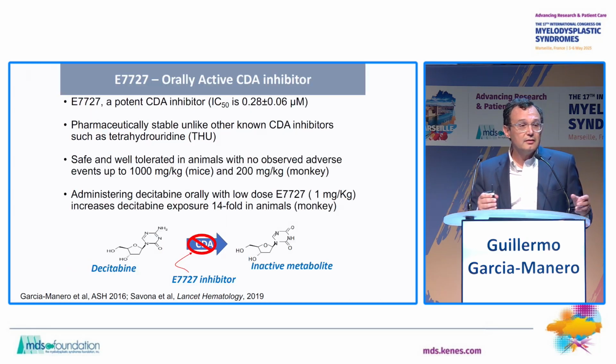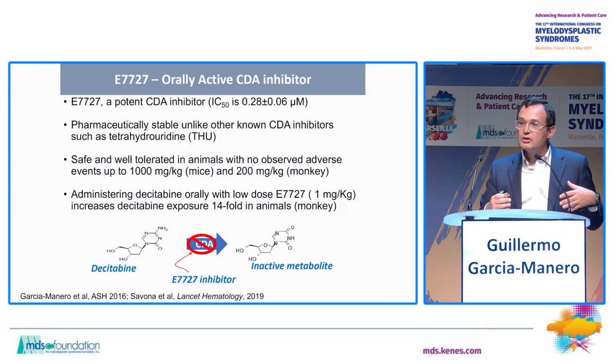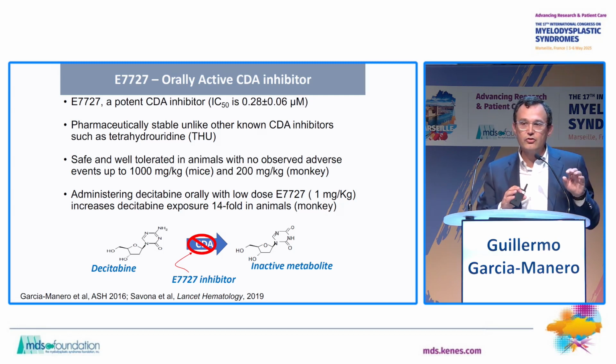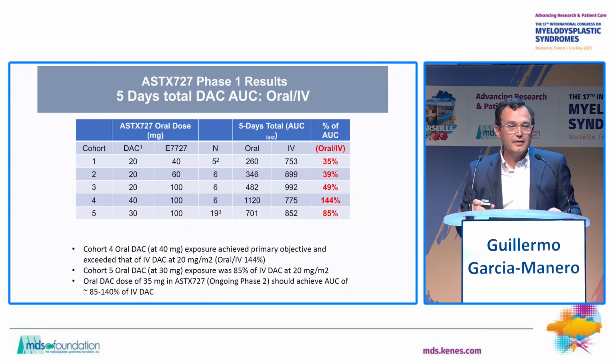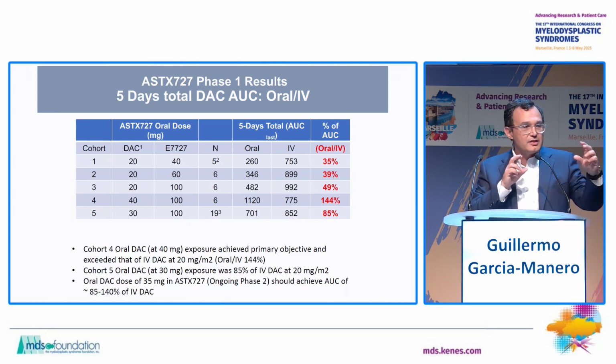So that was exciting. They had this drug known as E7727, the cytidine deaminase inhibitor. In the original phases of this trial, we were playing with the oral decitabine formulation and the E7727 as 2 different drugs, trying to figure out what the ratio of those 2 drugs together should be, although the drug now is both encapsulated in the same tablet. As an investigator this was a lot of fun, because we were doing cohorts looking at the PK/PD profile and trying to match it to the expected profile with the IV drug.